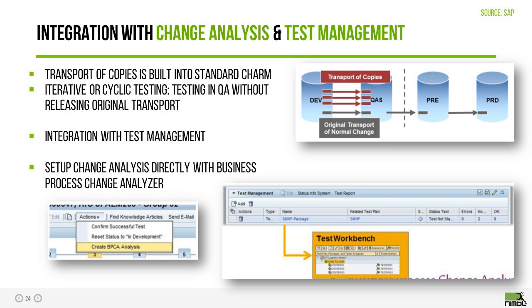One thing that is not on the slide, and I did want to include it and forgot about it, was the CTS Plus capabilities. So, as an SAP customer, you know that you're not only going to have ABAP changes, you could have also Java changes. Charm utilizes the CTS functionality to even manage the transportation of Java changes across the Java landscape.